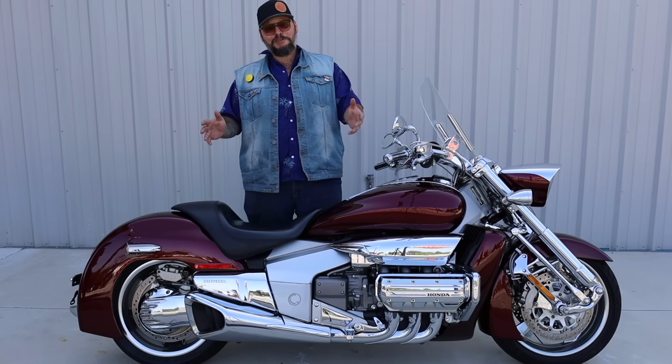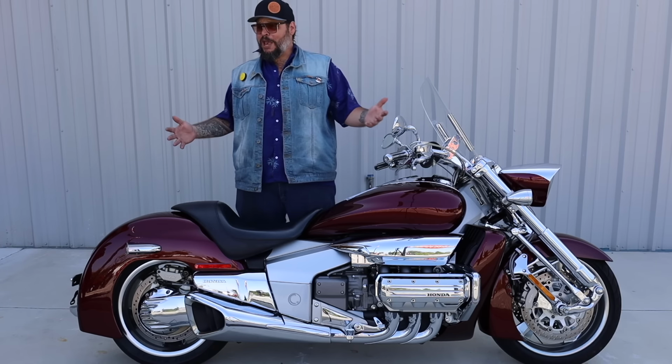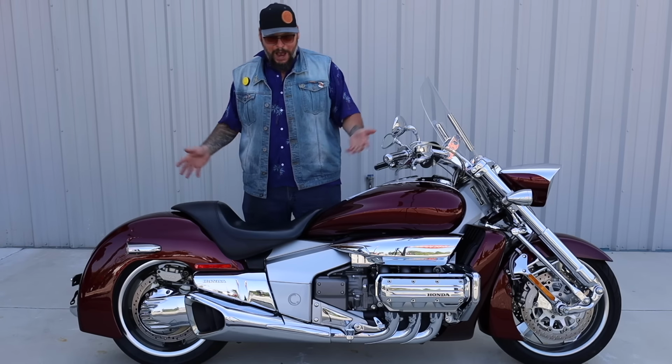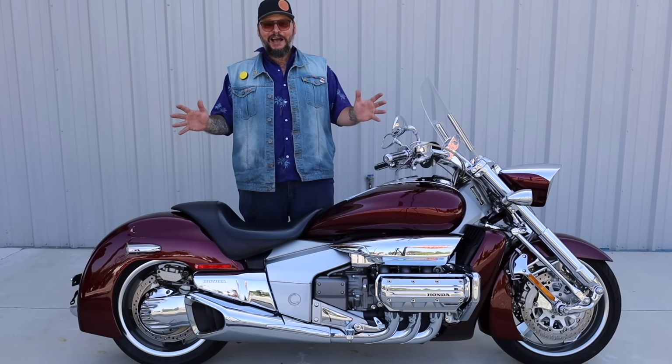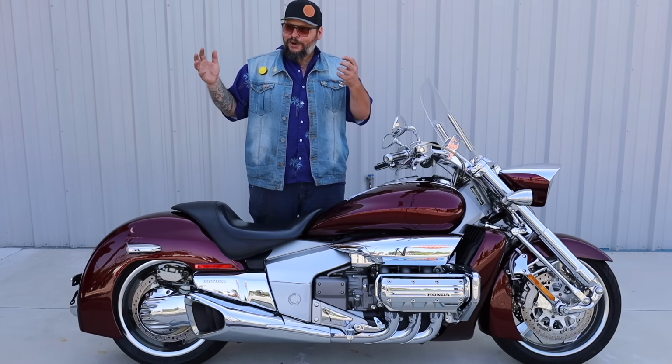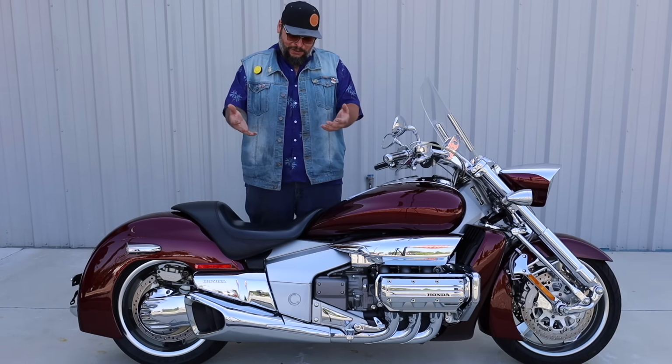You guys see me do videos here all the time, and I'm always blown away by what they take in on trade. And the fact that they just took a Rune in on trade, that someone just dropped this bike off here, blows my mind. Seeing it sitting out here with a for sale sticker on it, it's like seeing a Monet or a Picasso out here with a for sale sign on it.